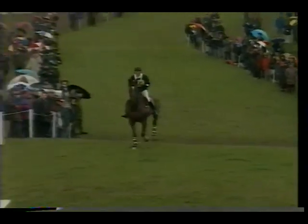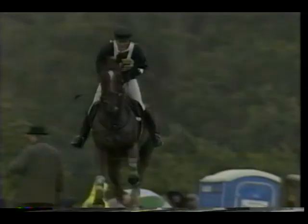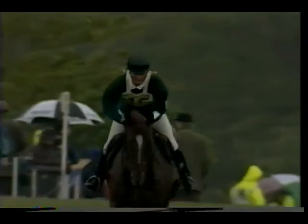Virginia McGrath only 62nd after the dressage, but going extremely well cross-country as they come up the Beaufort staircase. And with one-third of the riders already home, the course seemed to be riding very well. Some had even said it was the most straightforward for 10 years. But as always, there were others who wouldn't agree.